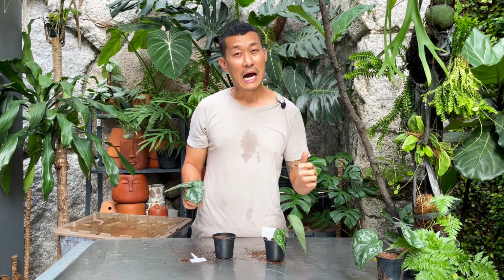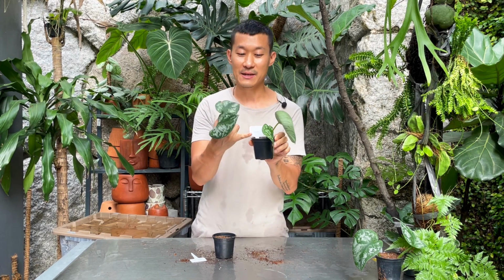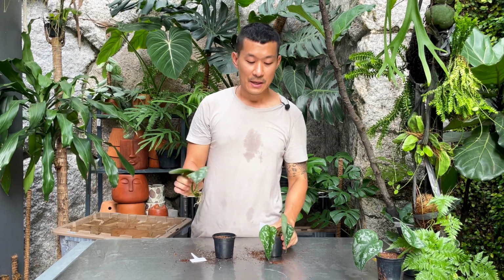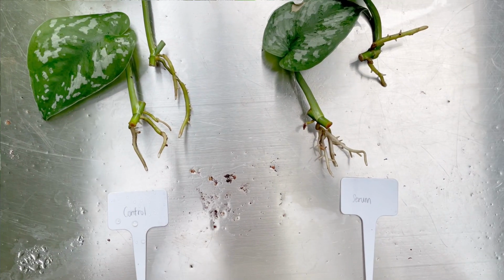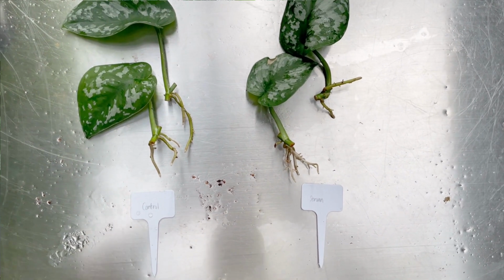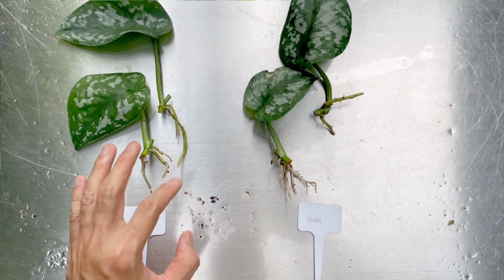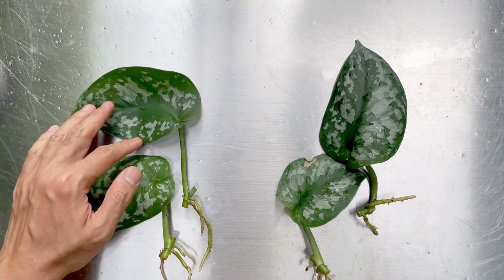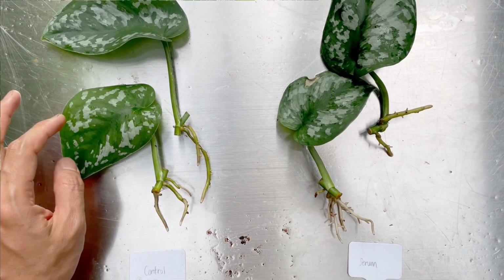I'm actually doing different tests, one on vitamin B1 and one on fertilizer and non-fertilizer. This way, I already have one potted up here with the label. This is control. So these are two cuttings of Scindapsus, and I chose them so that the groups have similar leaf size and also roots. I'm going to put on the screen what these two cuttings look like naked, so you know that I'm not biased in my experiment, that I'm not favoring one over the other.